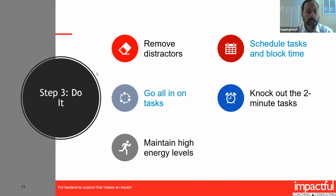So we talked about removing distractors. Don't let your phone own you, don't let your internet or your social media own you, or other distractors. Maybe you're sitting in a place where there's a lot of distraction. In today's environment, that's particularly challenging because we might be working from home and not have privacy, or have kids that need our attention, or other factors to consider. We do the best we can.